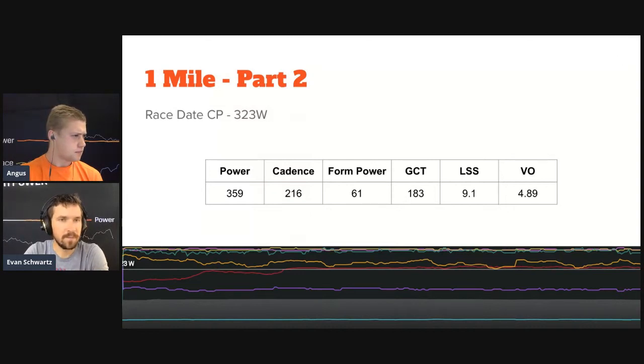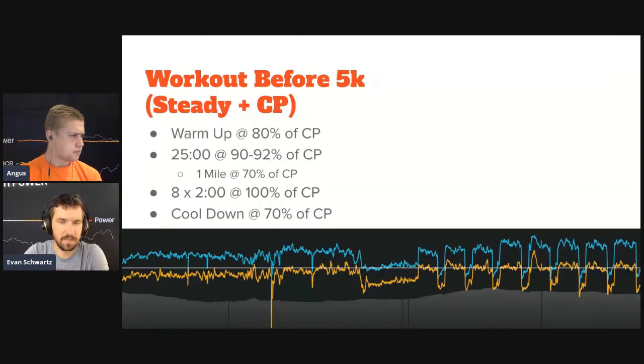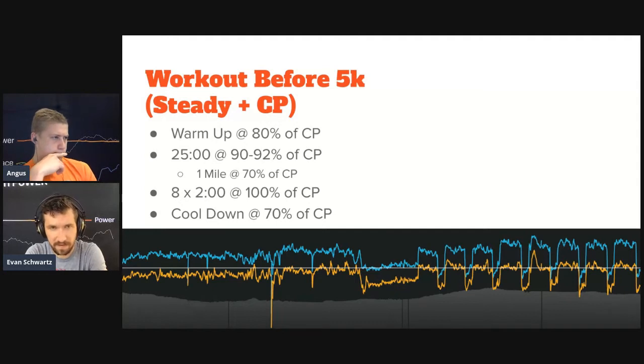So, all right, next part here. So next race up was a 5K. Again, keeping that steady plus some sort of faster work in. This works really well for this athlete. Did a warm-up at 80% of critical power, and then 25 minutes at 90 to 92% of critical power with a 1 mile recovery at 70% of critical power.